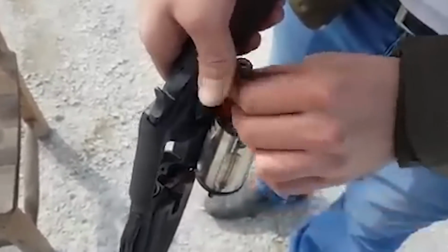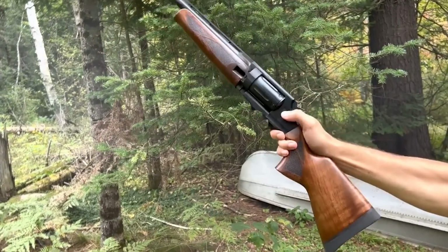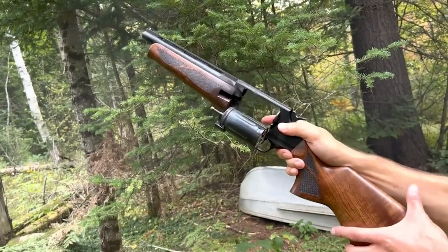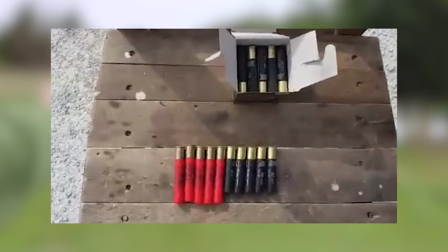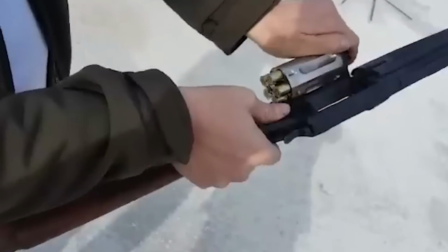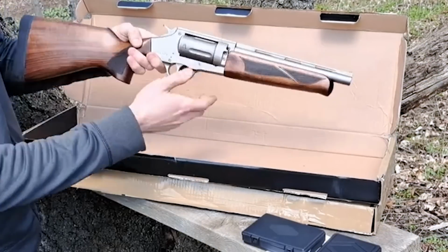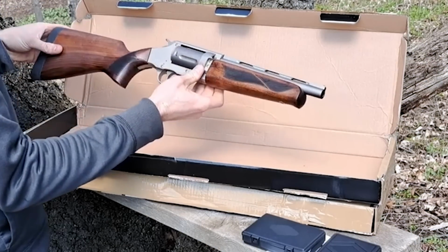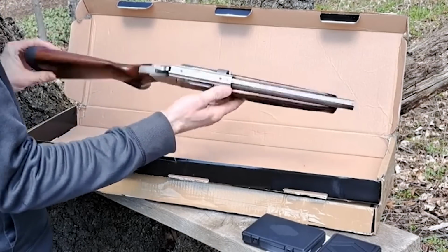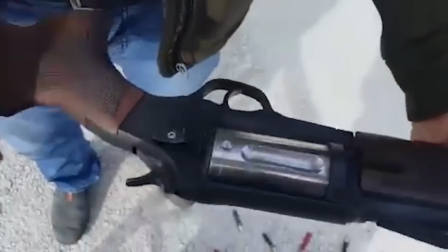This particular firearm has been hailed as the best of 2023, indicating its exceptional performance and reputation within its category during that year. One of the notable features of the SR410-700 is its compact design, featuring a short barrel length and a revolving cylinder reminiscent of a typical revolver. This design choice enhances its maneuverability and facilitates quick follow-up shots, making it well-suited for various shooting scenarios.